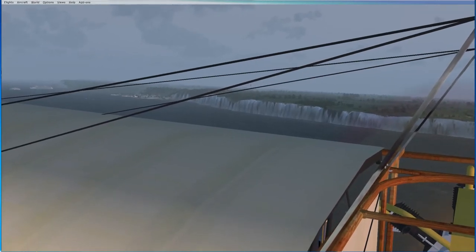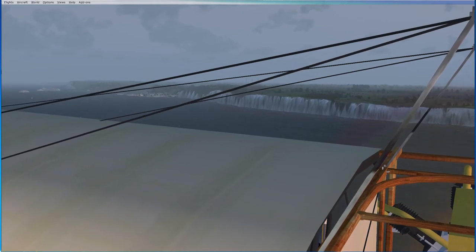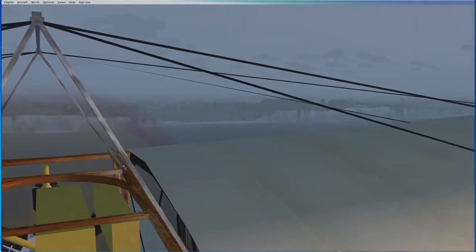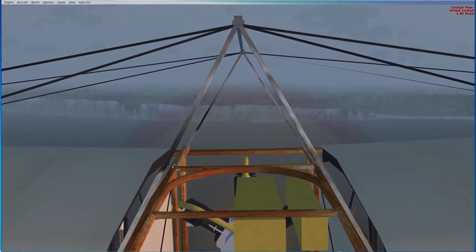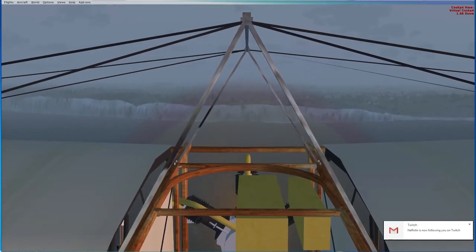This is actually a pretty nice view. That must be Dover over there, like the port of Dover. Look at all those cruise ships. Oh, there's that visibility that I programmed. Oh, God. We're going to hit a lot of wind now. We're going to hit a lot of wind.